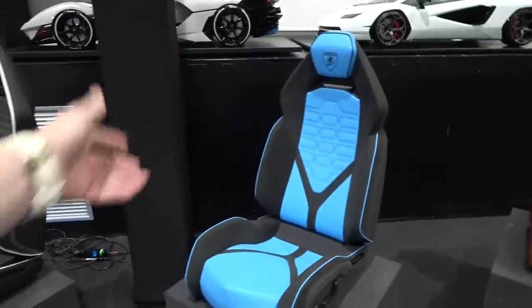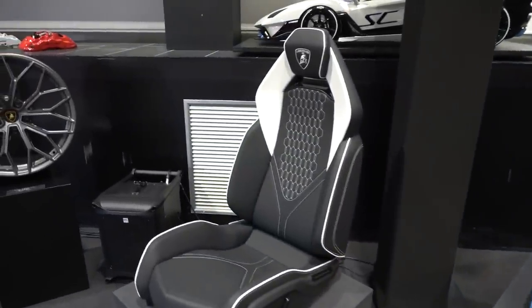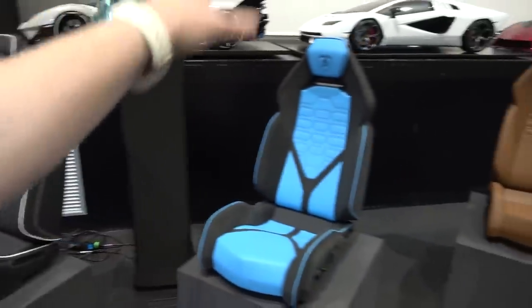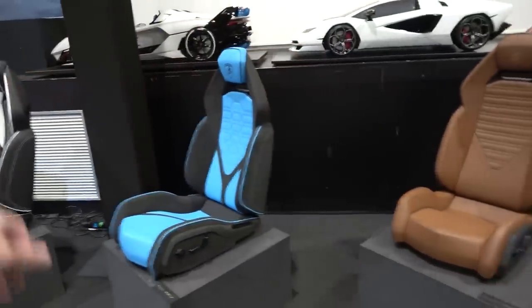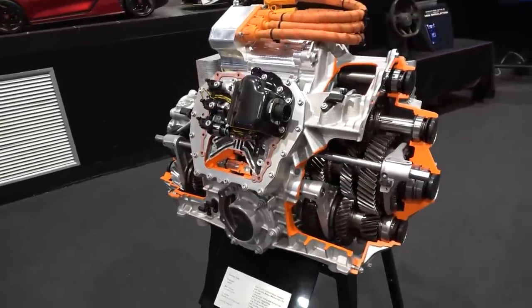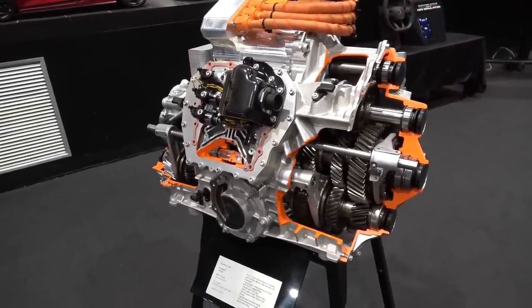Then you have the Sportiva, the sporty look, and you have the contrast look as well here. So of course, lots of different options that you can go for when it comes to these things, but totally different styles and themes. I didn't mention this before, but a complete breakdown of the gearbox and the motor that you have at the rear.